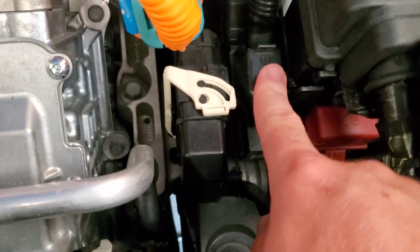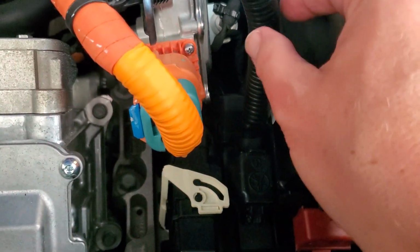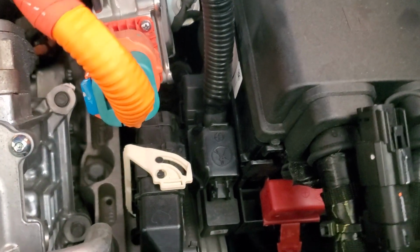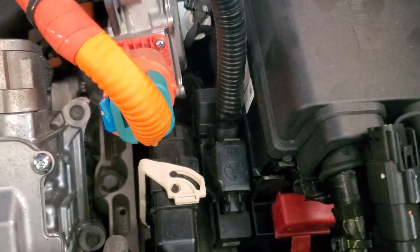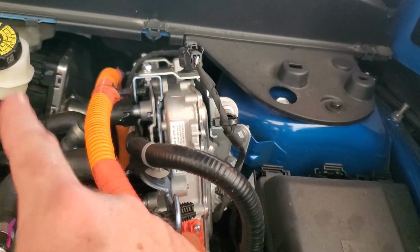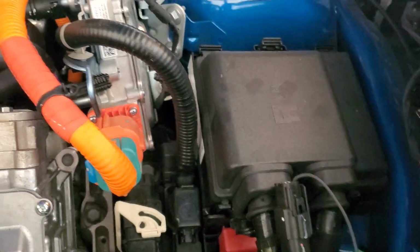So what's happening is this connector is somehow working its way loose, and I've even seen a video where somebody has jiggled this connector and it starts to work once again. So Ford has already known about this, and is already providing a fix for it. What they're doing is replacing the wiring harness, this whole wiring harness from the battery all the way up to here, and they're replacing this terminal block as well.